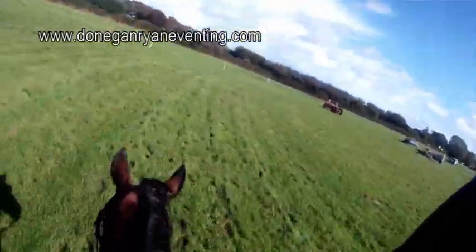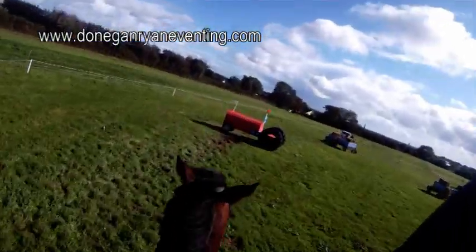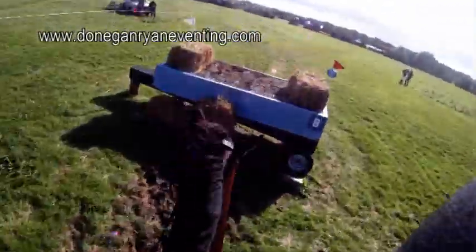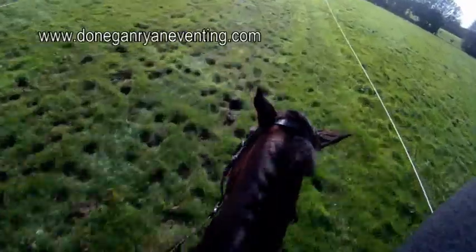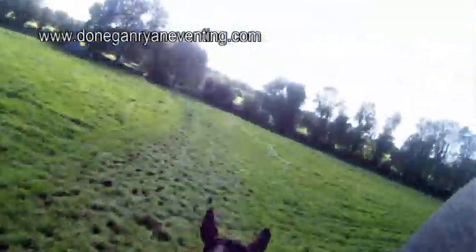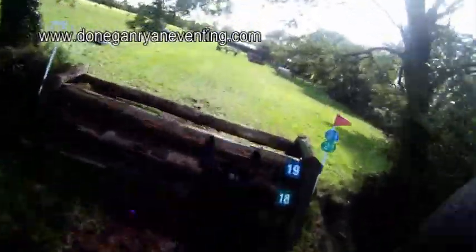Nice up to height fence on 4 strides to the trailer. We'll just have to treat this with a little bit of respect because the horses now are starting to get tired and it's a big fence towards the end of the track. On down then to the fly bank underneath the tree. And then on then to 22 A and B.